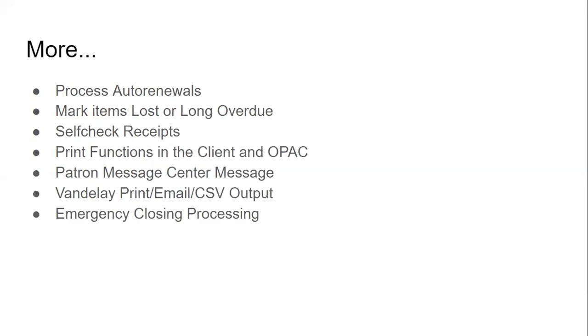Acquisitions makes heavy use of triggers, which I'm not going to talk about, because I don't understand them, and that's a whole presentation in itself. Also, action triggers do things like process auto renewals, if your system uses that, mark items lost or long overdue, and that involves billing a patron for an item that they've had out too long. If you use the Evergreen self-check, the built-in one, the receipts generated by the self-check are action triggers. Lots of the print functions in the web client in the OPAC have an action trigger underneath them. You can use action triggers to put a message for a patron in their account when they log into the catalog in the message center. Vandalay or MARC import export functions use a lot of triggers, and all the emergency closing processing is done by triggers.